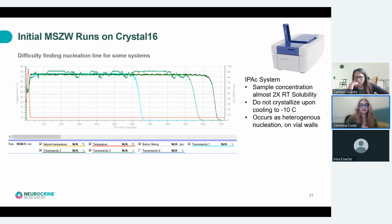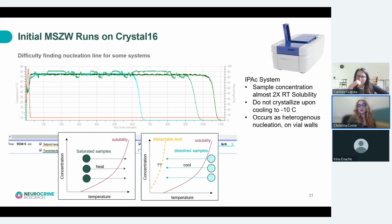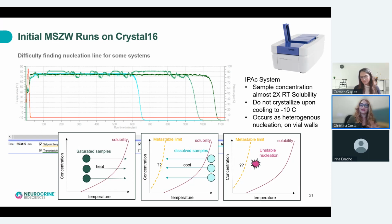To go back to our definition of metastable zone width, what we think is happening here is we start with our saturated samples at different concentrations, though in this case they're the same. We heat them up past the solubility curve, so they should all be dissolved in solution. We then cool them back down, and we should hit that metastable limit at some point and see cloudiness and precipitation start. But we never get low enough in temperature to hit that. Instead, we remain in the metastable region and just have a random nucleation occur. That's why all these nucleations occur at different times, and we're not really able to control the timing of these nucleations.